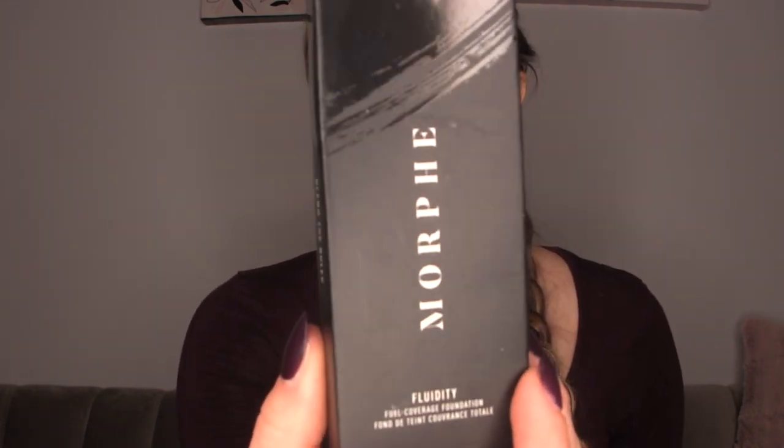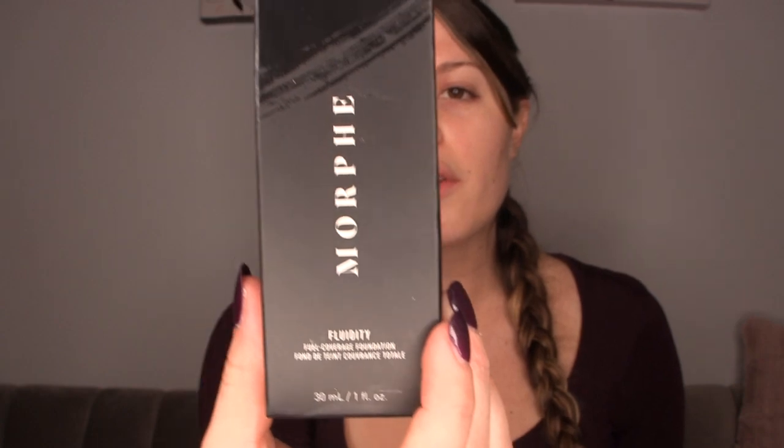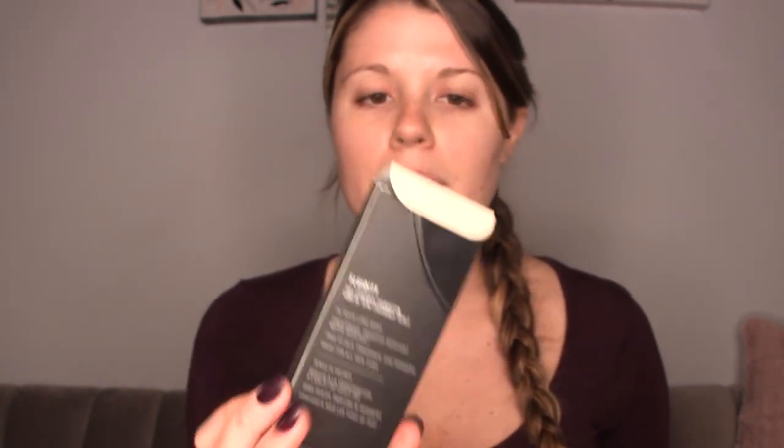And let's see. Let me just show y'all the 2 other things I got, and then I'm going to put some moisturizer on, and we're going to get started on this makeup. I got the Morphe right here. This is their Fluidity Full Coverage Foundation. So this is supposed to be 24-hour long wear, sweat proof, free of oils, fragrance, and paraffins. Great for all skin types.